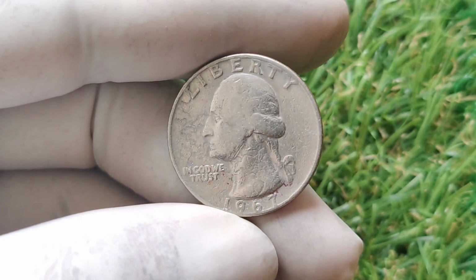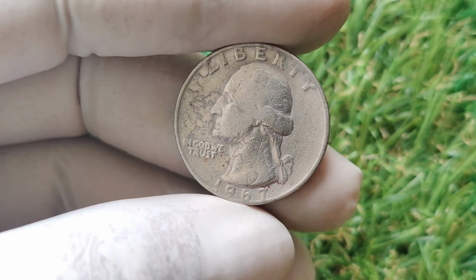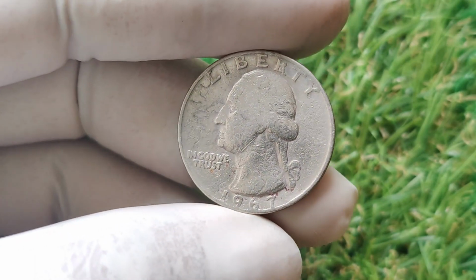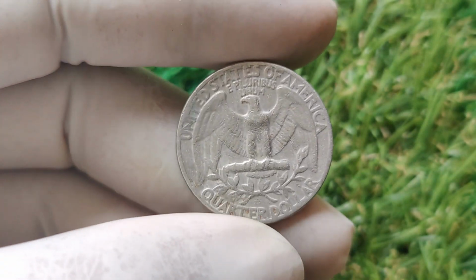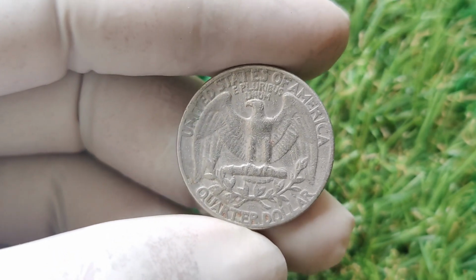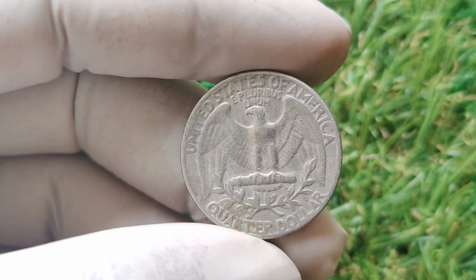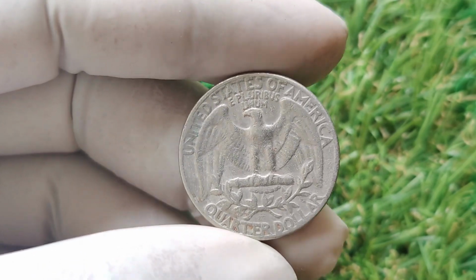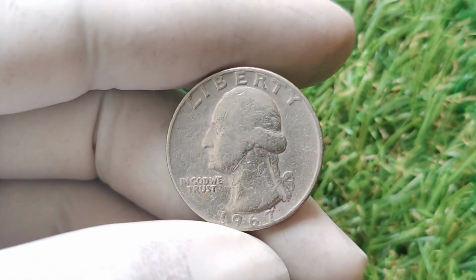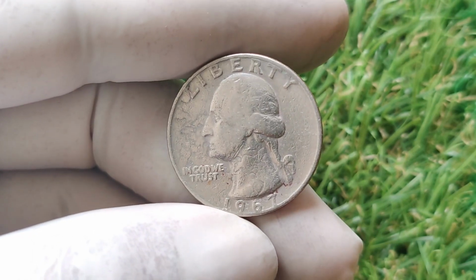That brings us to the 1967 quarter. The 1967 quarter was struck during a transitional period in U.S. coinage. The mint was under pressure to produce coins quickly, and it temporarily halted the use of mint marks to discourage hoarding. So all 1967 quarters were struck at either Philadelphia or Denver, but none carry a mint mark. Over 1.5 billion quarters were minted in 1967, so you might be asking, what could possibly make one of them worth over $2 million? The answer lies in rarity, error, and condition.